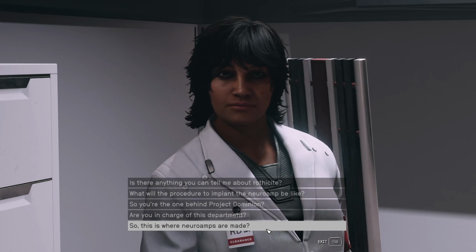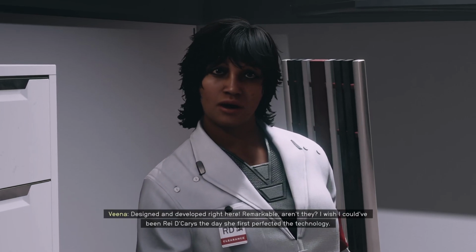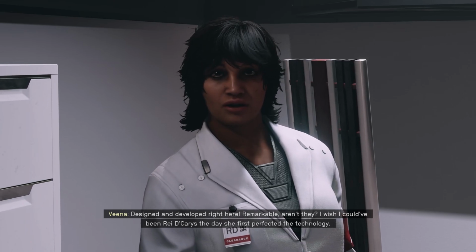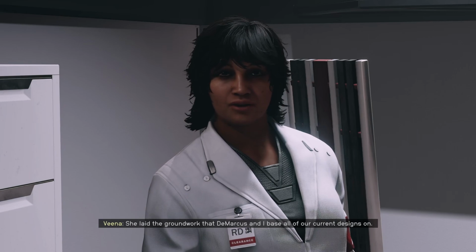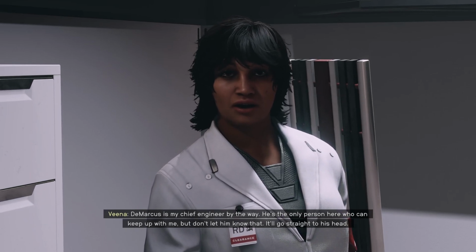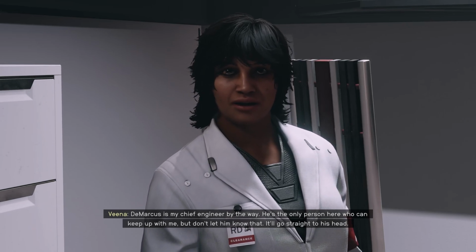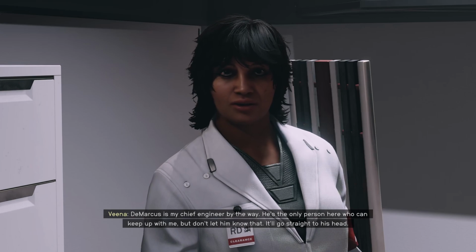So this is where neuroamps are made? Designed and developed right here. Remarkable, aren't they? I wish I could have been there the day Ray DeCaris first perfected the technology. She laid the groundwork that DeMarcus and I base all of our current designs on. Oh, DeMarcus is my chief engineer, by the way. He's the only person here who can keep up with me, but don't let him know that. It'll go straight to his head.